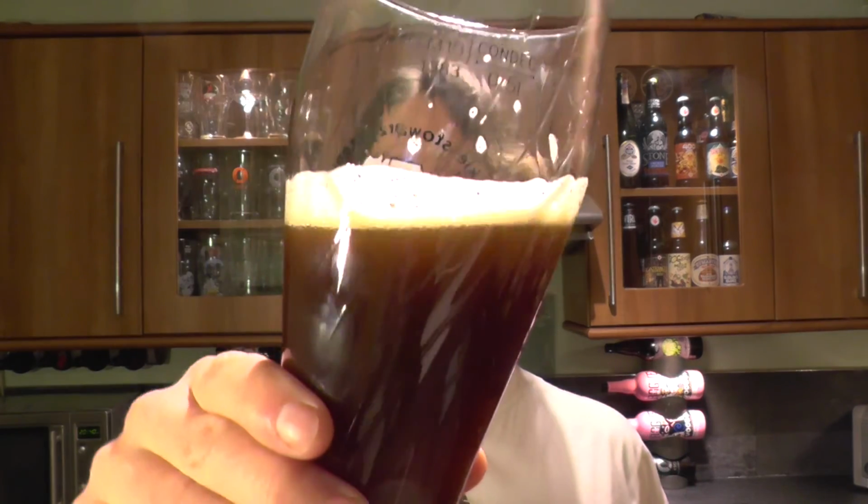Dunkler Weizenbock. I like the look of the beer. I like the aroma. I like the taste. I like that it's very good for the style of beer. I think I've had one or two Dunkler Weizenbocks before, and I've not been fond of them. They were okay, you know, but this is very good. Very well put together beer.